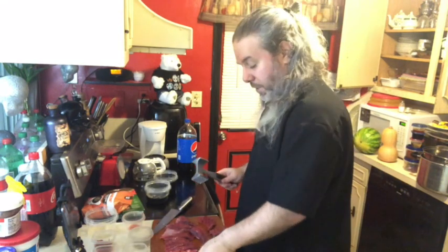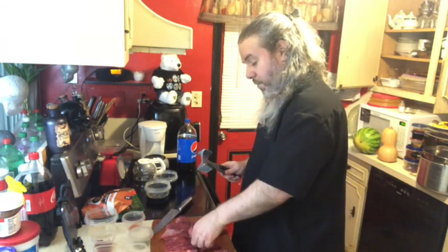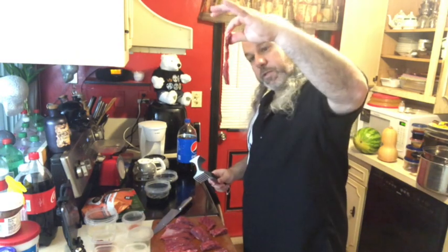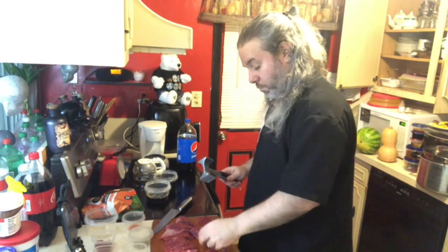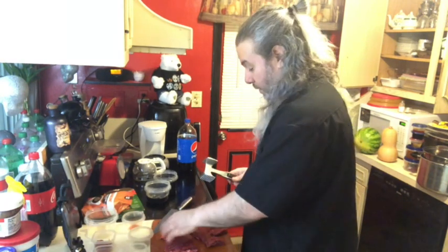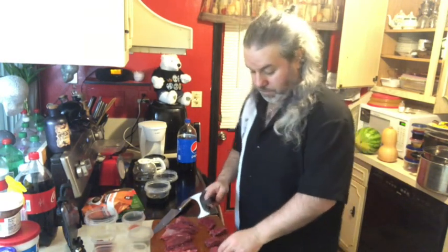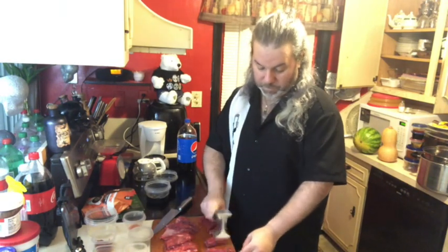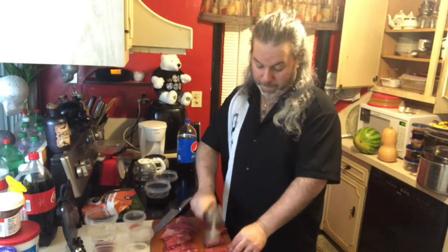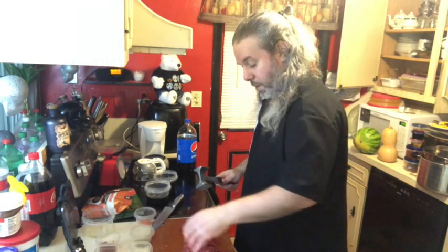I'm going to take these pieces, any of them that are extra thick, not like this one. This one's about the right thickness. And we're going to pound them down to get them to the right thickness. All right, great.